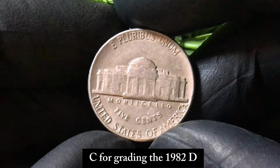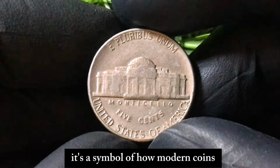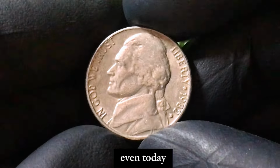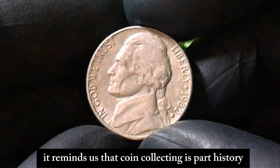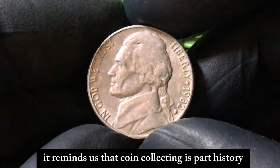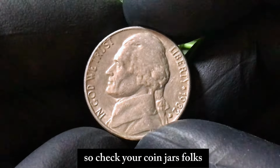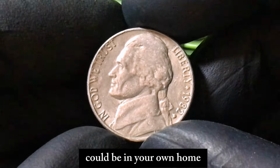The 1982 D Jefferson nickel is more than a collector's fantasy. It's a symbol of how modern coins still hold incredible secrets. Even today, change from a vending machine could hold a rare numismatic treasure. It reminds us that coin collecting is part history, part mystery, and all about paying attention. So check your coin jars, folks. The next life-changing discovery could be in your own home.